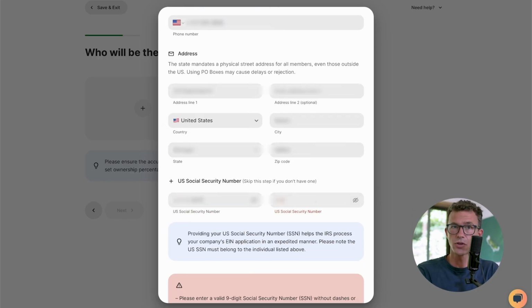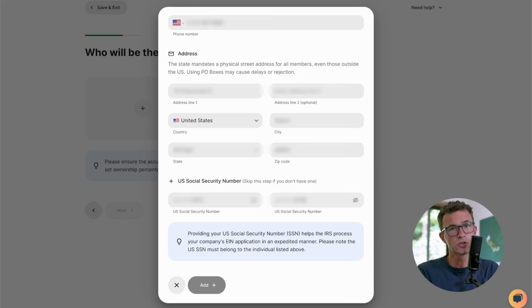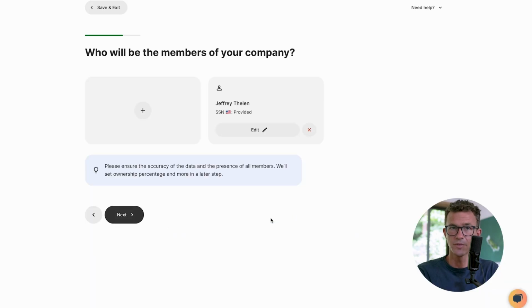Below, I'll add my social security number, which will be used to help me get my business tax ID, EIN, from the IRS. If you don't have a social security number, don't worry, you can still form a business and get an EIN. Just leave this part blank. Hit Add to submit your info. If you have additional LLC members, click the plus icon and add their information as well.